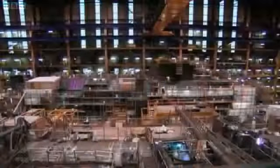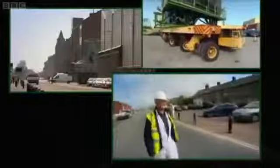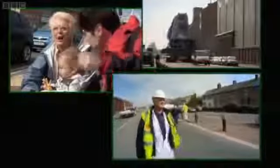The hull is made of 8 separate steel sections, each around 11 meters in diameter. The boat is 97 meters long and when finished weighs 7,400 tons. The huge sections are made in a different part of the yard and when completed need to be transported down a public road to the building where the vessel is actually put together.